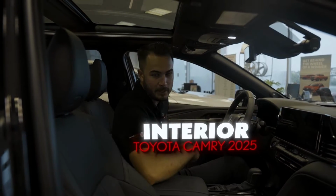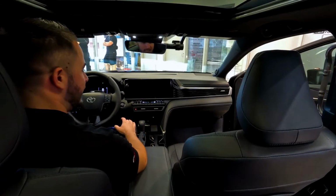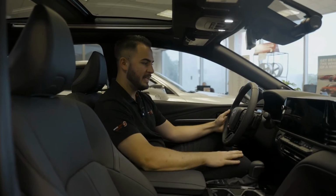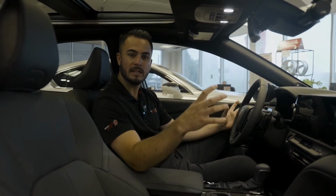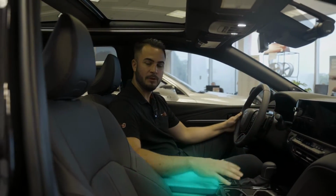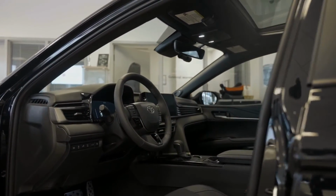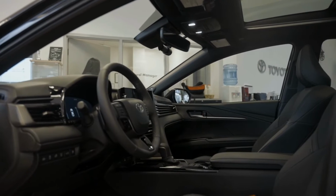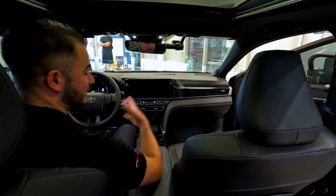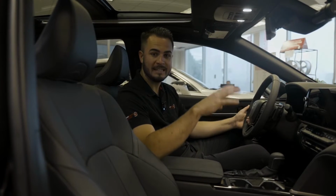Okay guys, so taking a peek at the 2025 Toyota Camry. Jumping inside, it definitely feels very familiar with the outgoing model. Only thing I will be saying is that everything now feels a little bit more premium. You feel the steering wheel, you feel the leather, you feel the seats. Everything they've done and the finishes they've left on the vehicle definitely make the car feel a little bit more expensive, which I think is a really, really nice touch that Toyota is doing. It kind of feels more like a Lexus in a sense. This versus the outgoing model, a lot of things have changed.